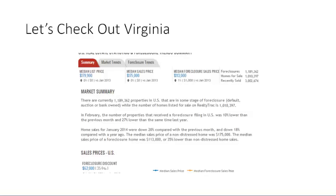So we went over how you see the new foreclosures in the area. Just remember, those are the new foreclosures that have just happened in the past month or so. Right now there are currently 1.8 million properties that are in some stage of foreclosure, whether default, auction, or bank owned. That's a lot of properties. That's the total grand scheme of it.